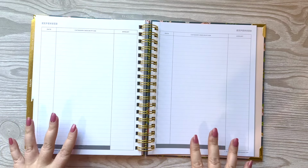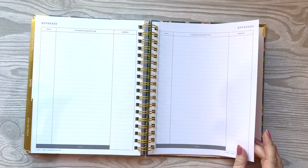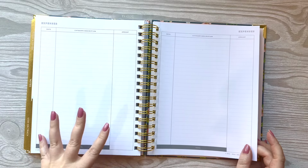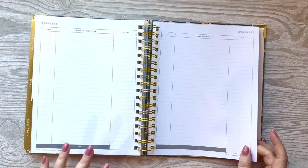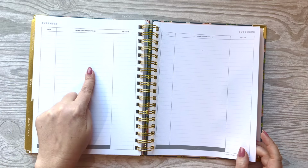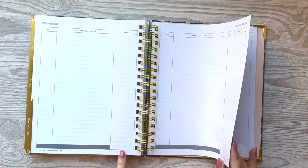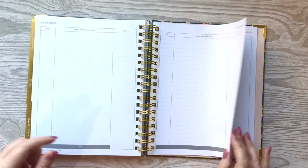Here is the expenses. So there are 12 of them, so obviously one for each month. I do this every month in my planner. I keep track of basically just the things I purchase online. And so I love it. It has date, what it is, category and description, and the amount. And then you can total it here at the bottom. So there are 12 of those.